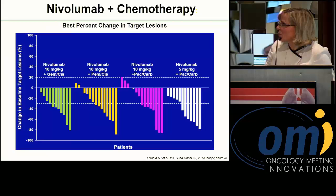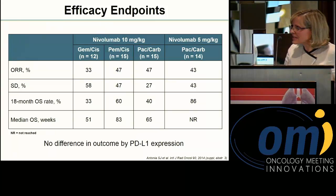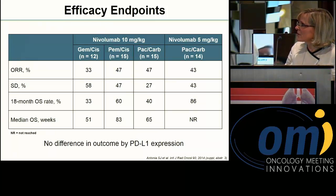Here's the waterfall plot showing activity, showing tumor shrinkage, and then overall you can see that there is some hint of activity here, albeit these numbers are incredibly small. The response rates ranging from 33% to 47%. You really cannot make much of this in these small numbers. No difference in outcome by PD-L1 expression.